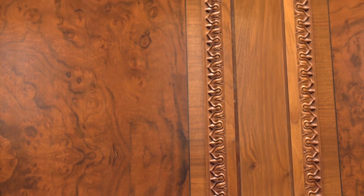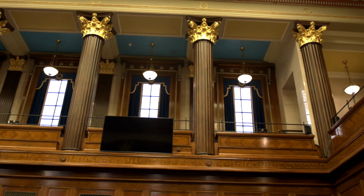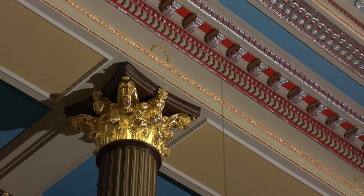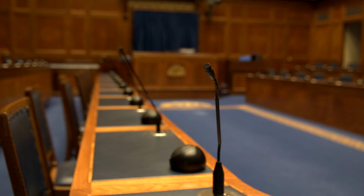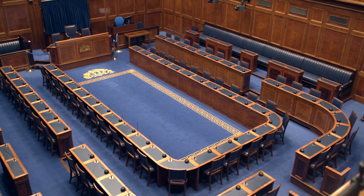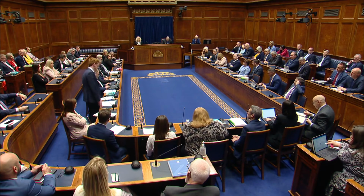The walnut panelling on the walls was replaced, and the 6 Corinthian columns on either side, representing the 6 counties of Northern Ireland, were reinstated. The intricate gilding on the column capitals and elsewhere in the Assembly chamber was restored. The restoration of the chamber after the fire did allow for adaptations to be made. The seating is laid out differently to the previous Commons chamber of the old Northern Ireland Parliament. There is no longer a central table, and MLAs are now seated in a large arc reflecting the idea of collaboration.